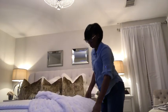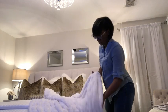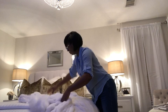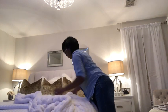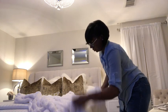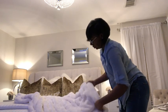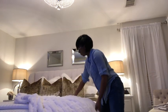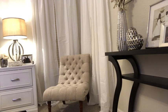So this one is by Celebrity Home. I got this from Home Goods. Home Goods has, not the best, but they have the most affordable throws that are very, very good quality to me. And this one was only $29, and it looks like it came from like Z Gallery or something like that. But yeah, it's definitely a really good quality, and I love the luxe look that it adds to the room.